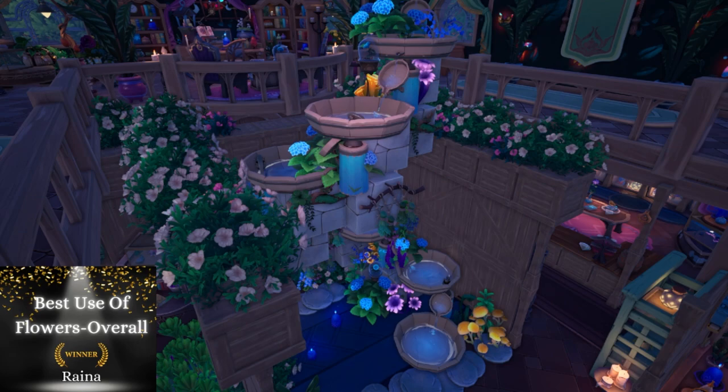I was just so impressed that they were able to make these huge flower moments like you're seeing in the photo here, but also make me think the flowers are really growing in dirt there, or they were picked and are in water and somehow really exist within the space. Congratulations on a very well-deserved win, Ravynia, on best use of flowers overall.